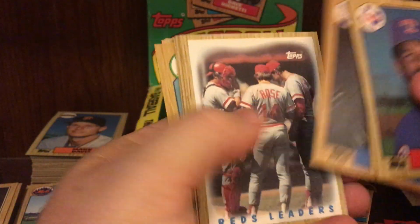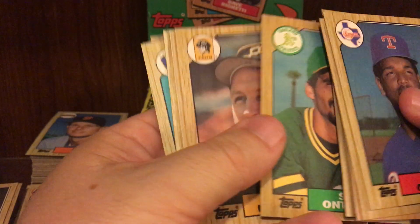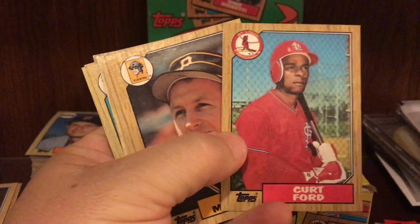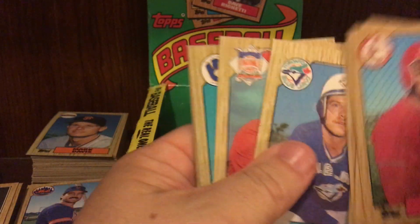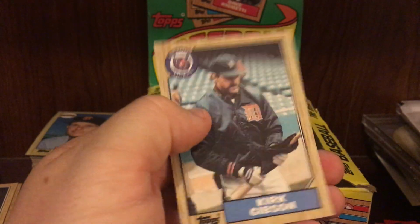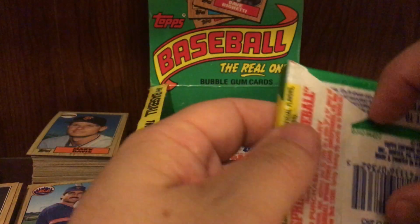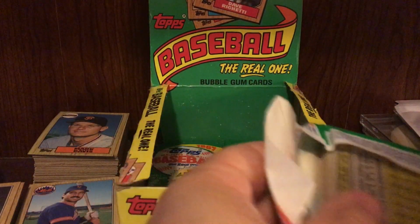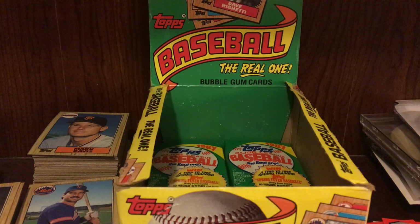Jerry Reed. Okay, I got some stuck together cards here. I see those A's and those Pirates and hoping we'll get the big one, but we haven't yet. But we'll keep pushing. There's Kirk Gibson. Kirk Gibson had a great career. Most known for the home run, what was that, 88 World Series? 89? Get my years confused sometimes. Part of age, I guess.